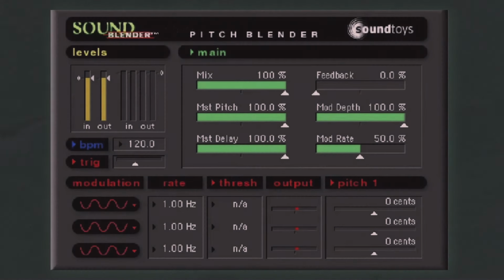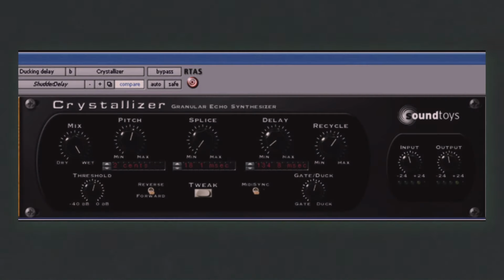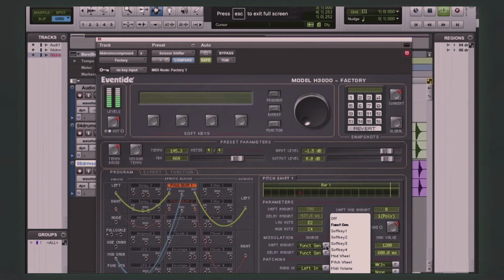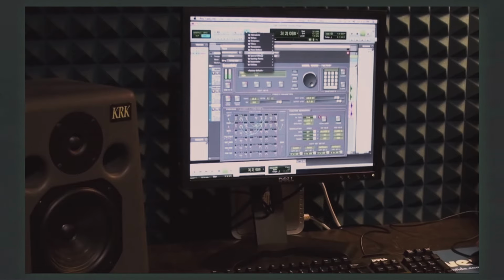Switching to plugin territory, in the early 2000s, Soundtoys released the multi-effects plugin Sound Blender. This was the closest you could get to the kind of creative effects found in the H3000. In 2007, the now familiar native effects plugins by Soundtoys followed, which could be considered the first software using algorithms similar to those of the H3000. In 2012, Eventide released their first full emulation, the H3000 Factory. This came with all of the original presets and introduced a fun visual modular workflow.